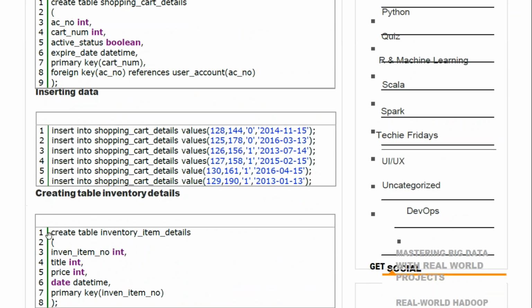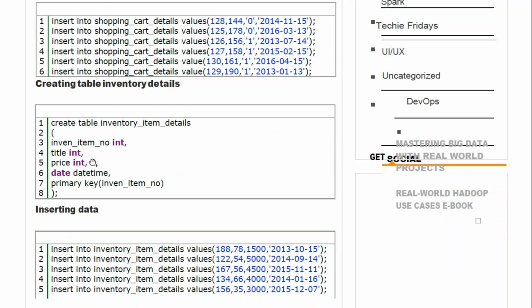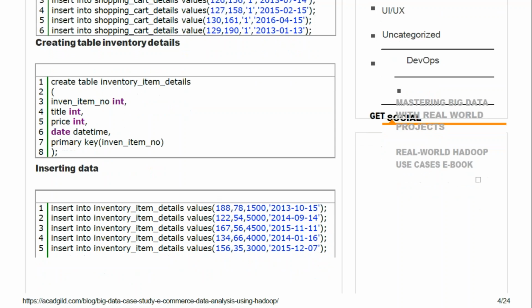Okay. Then you are creating the inventory item. Whatever data table you are creating, you are creating the table on inventory items: title, price, date and time. The inventory means product inventory. In that inventory, you are specifying the order ID, inventory ID, the title. Title here is just a reference, it's not a number like 78. This title can refer to the title database, the price and then the date.